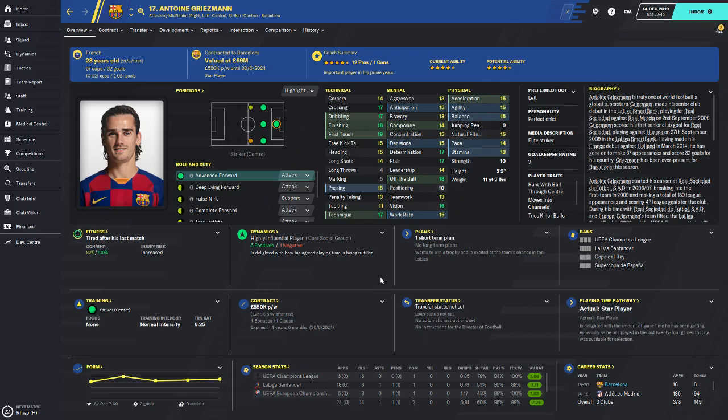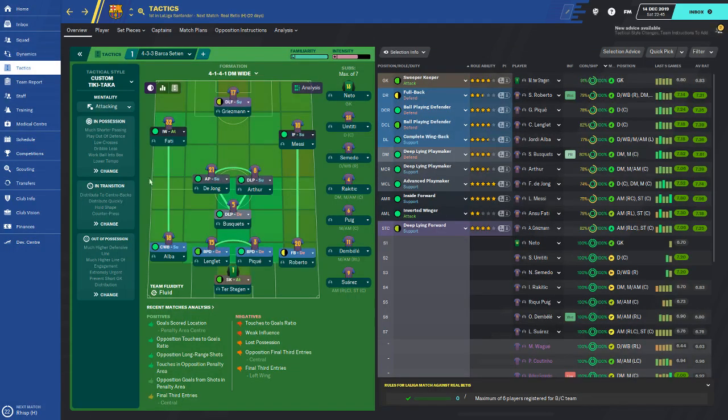And then Griezmann up top as well. 14 goals in 24 games, but his passing percentage and things, it shows really. 18 games, 95% passing. It's very good. So we've been pleased with that front three. As for the middle, it's a pretty standard Tiki Taka system.